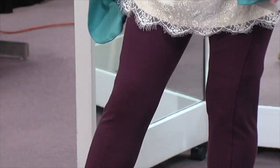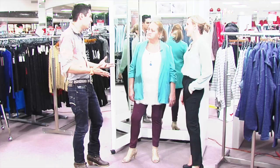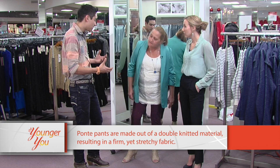So these are great. In the last one we did leggings and they were structured and they were cute leggings. But these ones, they're not leggings at all. They're ponte pants. They stretch. A lot of people go down a size in them. But it's something you can wear to the office. It's something you can wear out. But it's more of a stretch, skinny work pant than just a pair of leggings you're wearing.